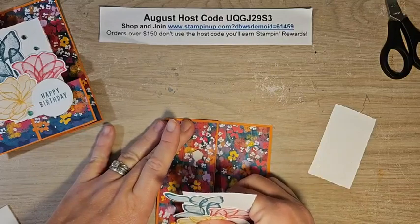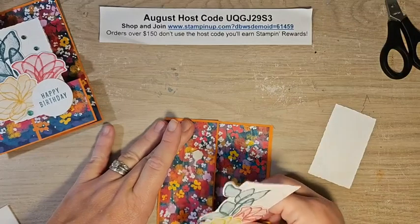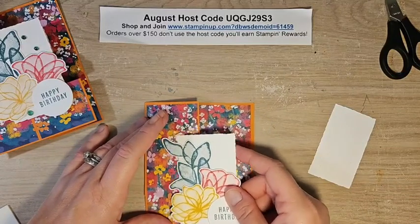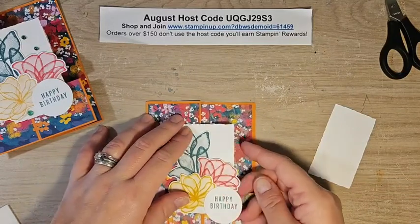I think I can. I take apart my cards a lot. Do you guys do that? Do you guys take apart your cards? I tend to do that quite a bit.